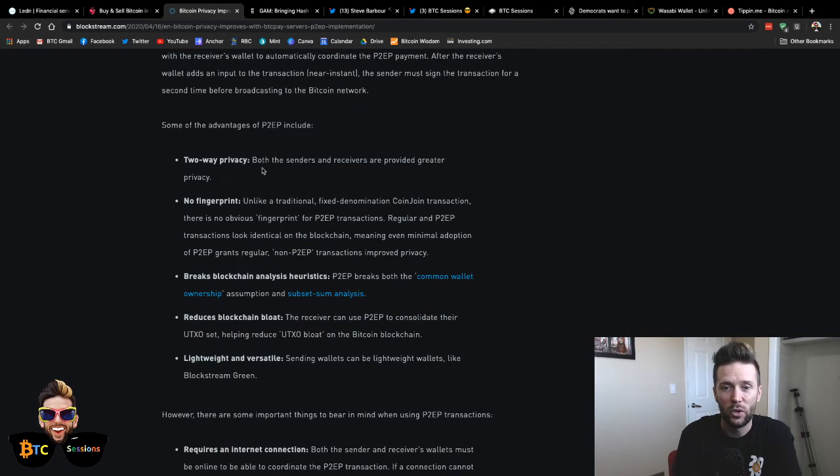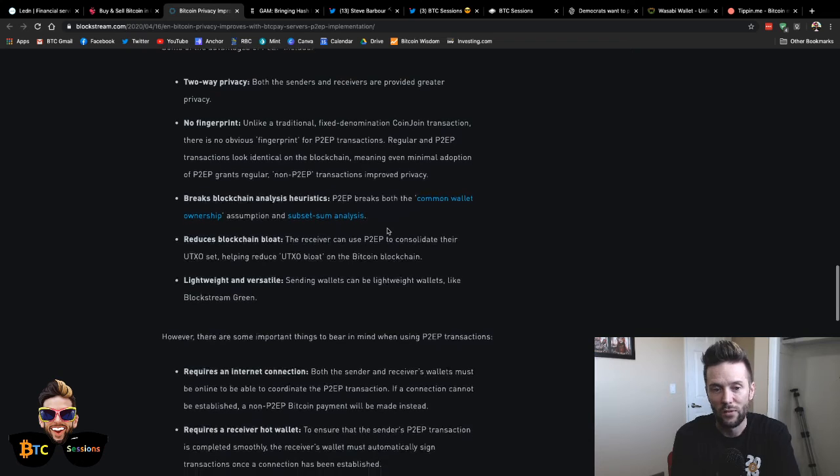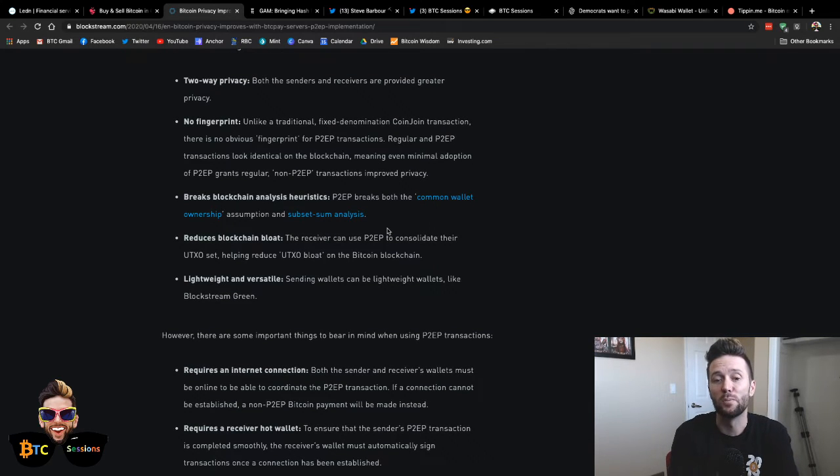So the two-way privacy, both the sender and receiver are provided greater privacy. There's no fingerprint. So unlike traditional fixed denomination Coinjoin transactions, there's no obvious fingerprint. Regular pay to endpoint transactions look identical on the blockchain, meaning even minimal adoption of P2EP grants regular non-pay to endpoint transactions improved privacy. It breaks blockchain analysis heuristics, which is amazing.